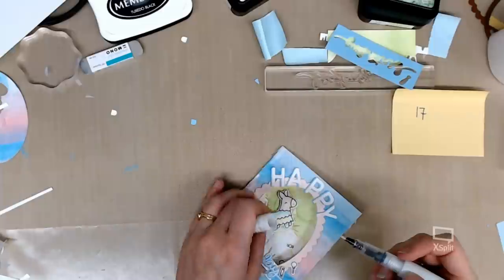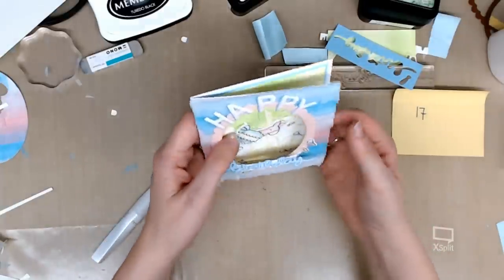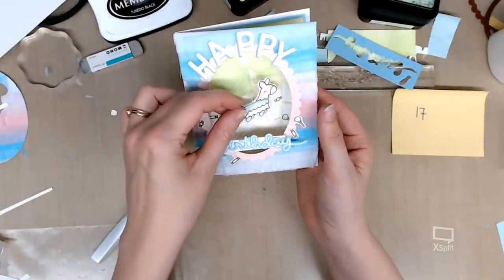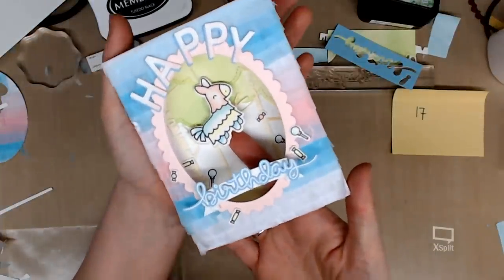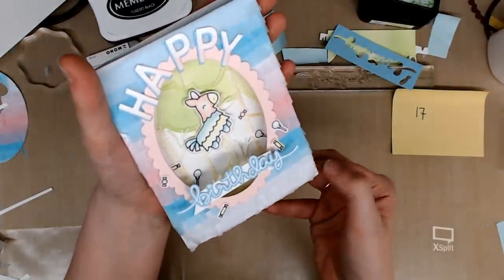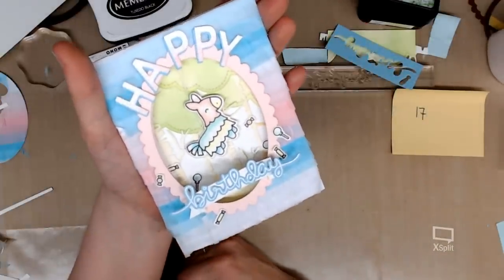Okay. Guys, guess what? I think I'm done. Okay, it's going to be hard to hold it without him falling around the place. So I'm going to put my finger under him there like that. Hold him up. Happy... What do you think?